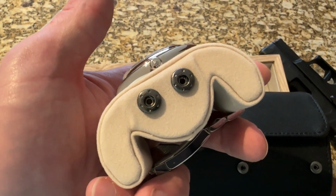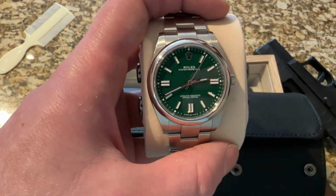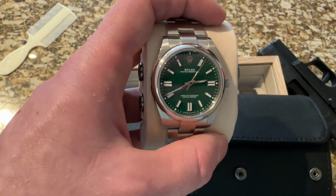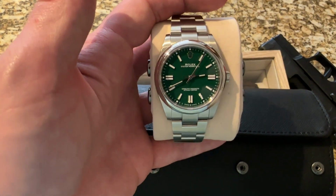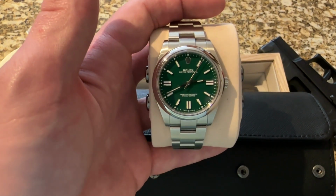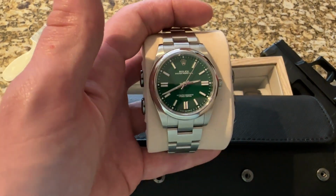I think it's one of the funner colors, but it's timeless. Green is the color of Rolex. And this is just an awesome watch. If I had to whittle down my collection to one watch only, this is definitely what it's going to be. It's definitely the centerpiece of my collection. Let me know what you guys think about this, that OP in the green.